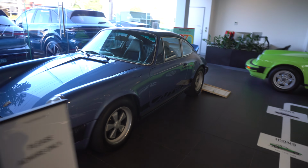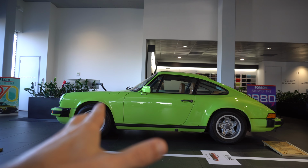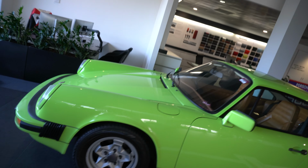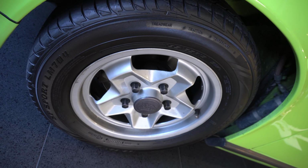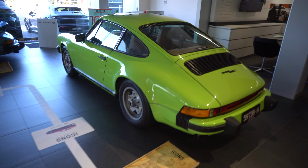Next to it we've got a 74. Again, immaculate condition. Little ducktail on it. And we've seen this one a couple of times. I thought it was acid green, but it's actually apple green. Nice to see today. SC cookie cutter wheels. Like a tan interior. That apple green is lovely.